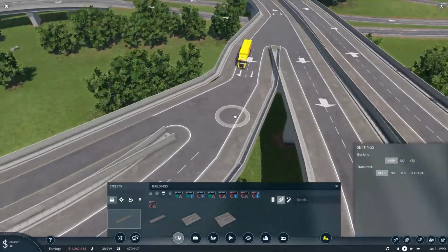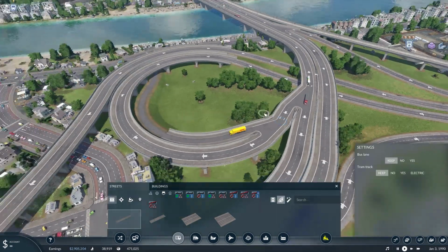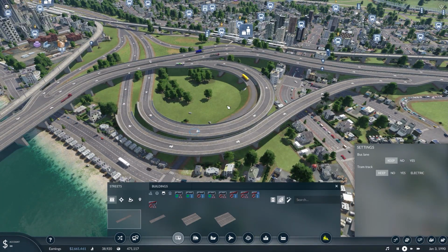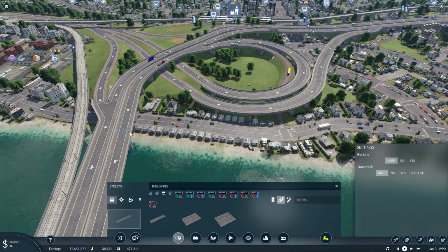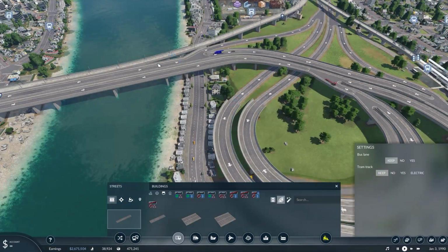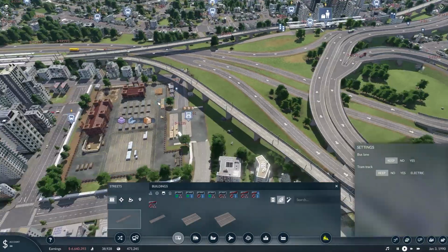If we had the move it tool like we do in Cities: Skylines, I'd be trying to round this corner out, just trying to make it look a little bit better in a way. So that's one exit coming from across the river. We are going to need an on this side as well to go back this way.